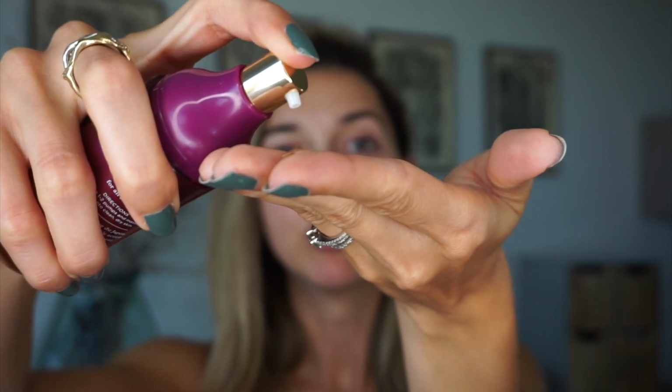So I like to apply 2 pumps. And I also used the Tarte one, which is very nice too. And I like it because it leaves kind of a tacky base.